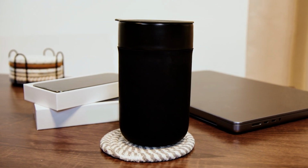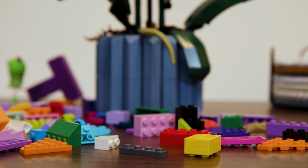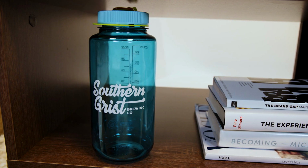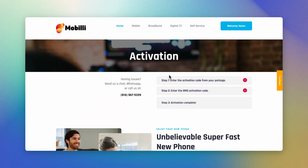Here's the situation. This is Devin. She likes her coffee piping hot and in a to-go mug as she conquers her day. A true multitasking queen, she juggles Lego creations, team meetings, and helping her spouse run a local brewery. And today, she's savoring a moment alone to set up her new phone from Mobily, her service provider. She's unboxed her phone and is heading to the website to get it activated.